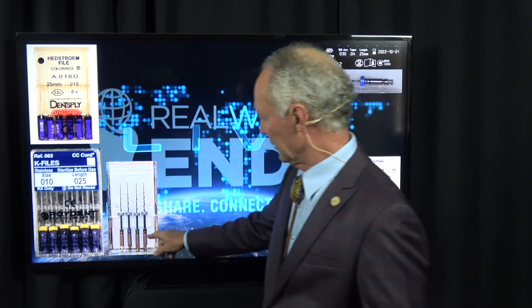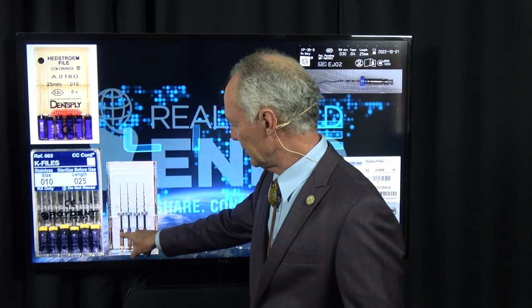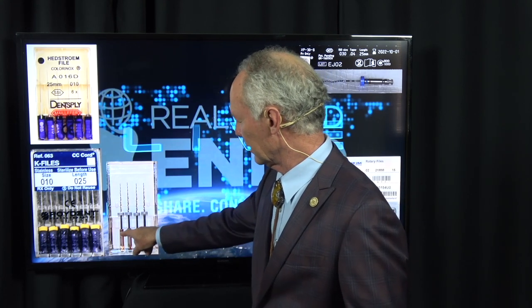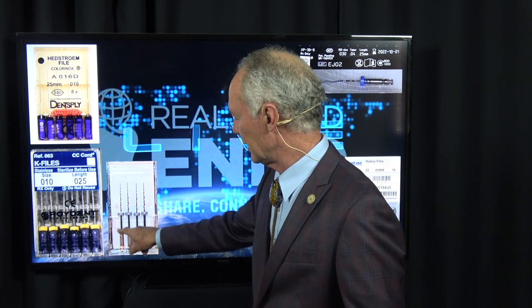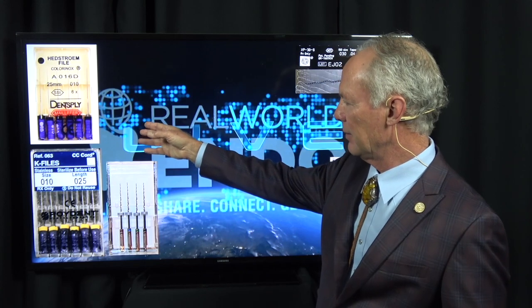So I'll start with this one, and normally I go from this one to this one and then work my way through here if I can go to depth with this. Now, what if you can't go to depth with a 25? I'm going to go back with my hand file and irrigate. Be sure the canal is lubricated before you're filing, and irrigate it and lubricate it.